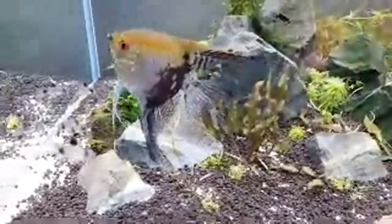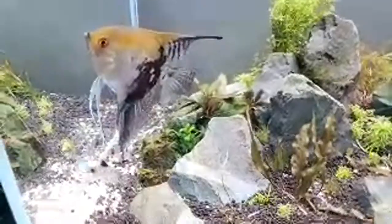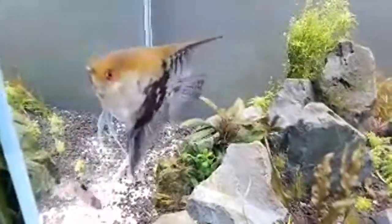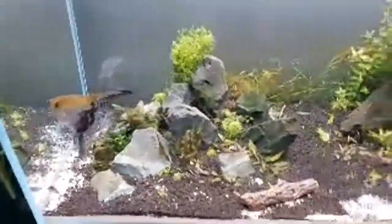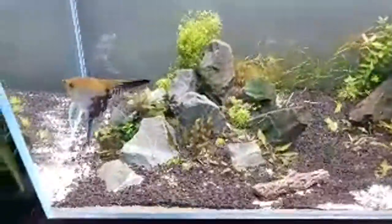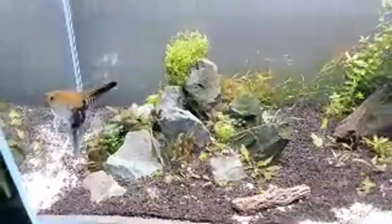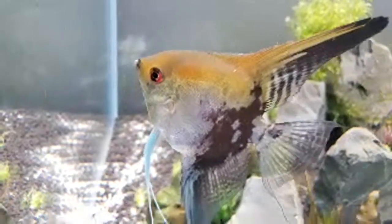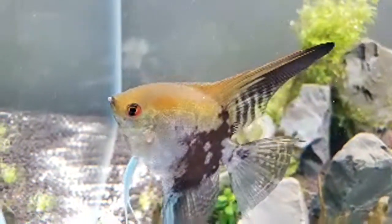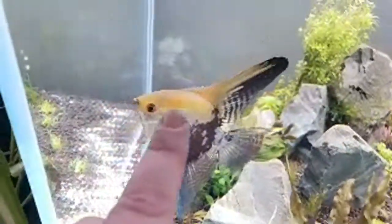I don't know if it was temperature or what the deal was. I'd gone out of town, so I just don't know which problem it was. But he ended up being my only blue German angel left, and so I'm really hoping that I could find him an adult mate. Especially with that fire, like that is a blood red eye. And when he is agitated, it gets super dark and the black on it gets dark. And his cap gets all golden.